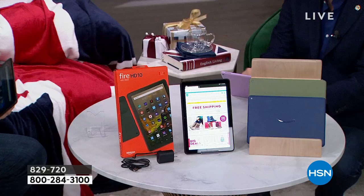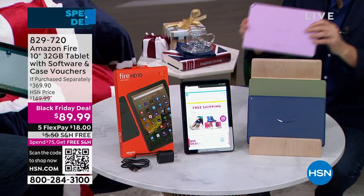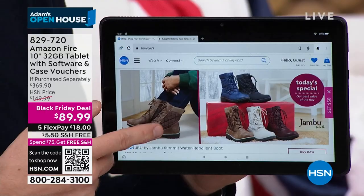The more RAM you have, the more things you can do at the same time. It gives the tablet more speed to handle all of our everyday needs. As you see my screen right now, I've got 3, 4, 5 different things up and running. No hourglass, no hesitation. As soon as I click on it, it instantly pops up. That's the type of response you would typically get out of a $400 or $500 computer. Now we're getting it on your brand new Amazon Fire tablet.